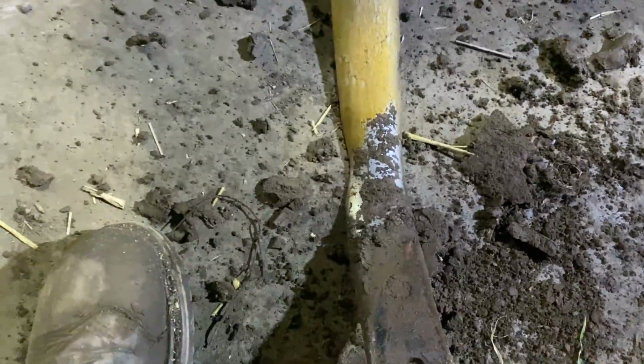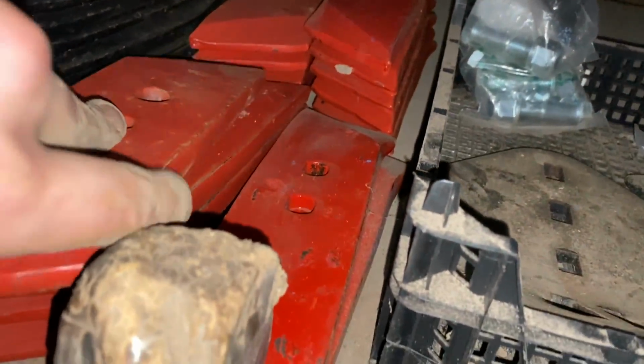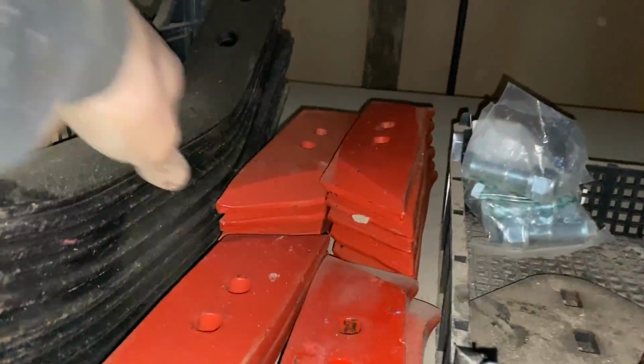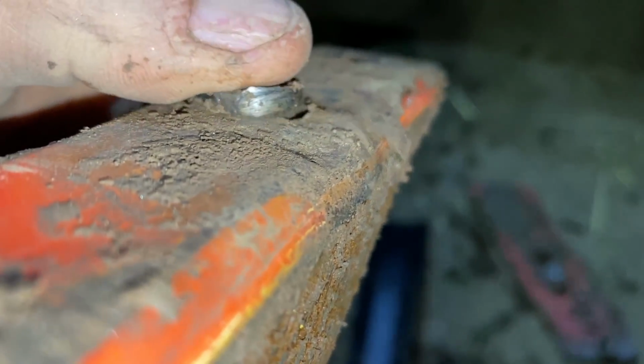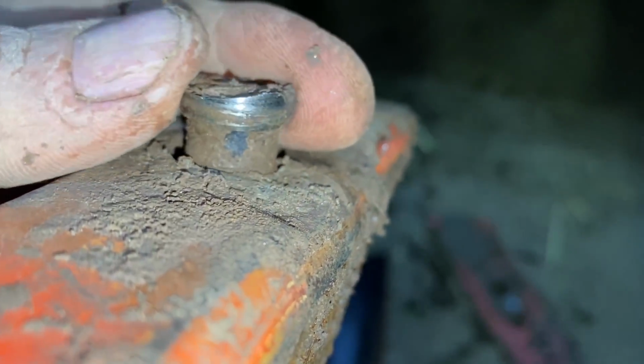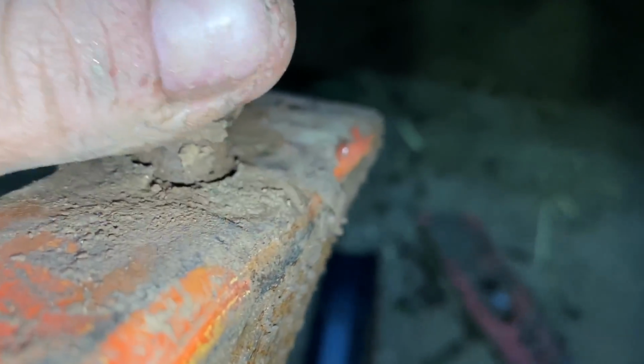Can see that's past it. To the scrap pile. Right, I'm needing 1 point, I believe, and 2 guards. We've got 1 bolt that needs ground off because I can't get it out. Get the grinder in there.